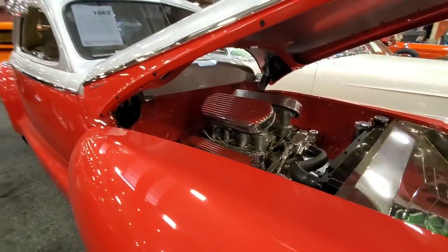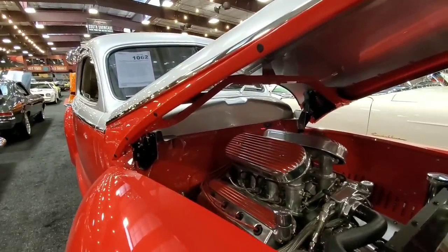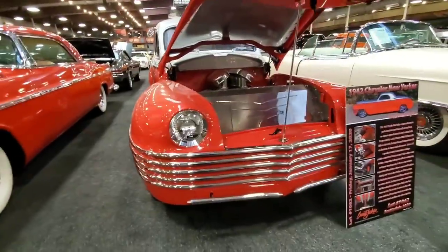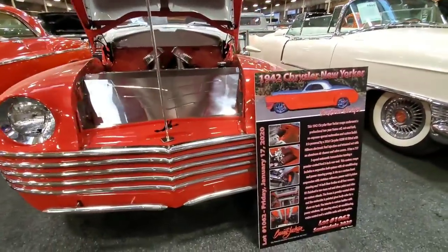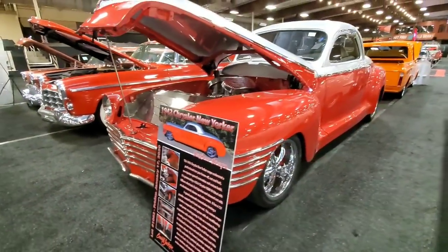You got a Hemi. Well, what is it? Chrysler New Yorker custom coupe. 1942. Can't say I ever saw one. You're seeing it right now. We're on DanoVision.